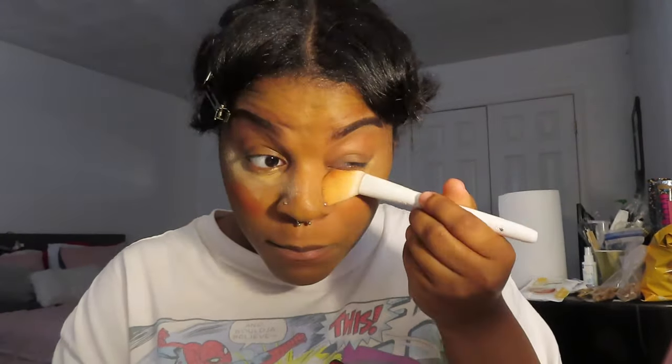So I actually learned this trick from TikTok to put your powder, blush, and bronzer all on your face together and just blend it all in together, which has definitely worked for me. I wet my brush just so that I can get any caked up powder off of my face.